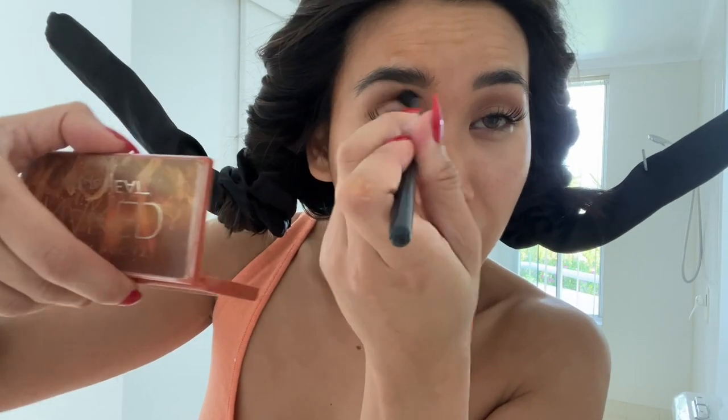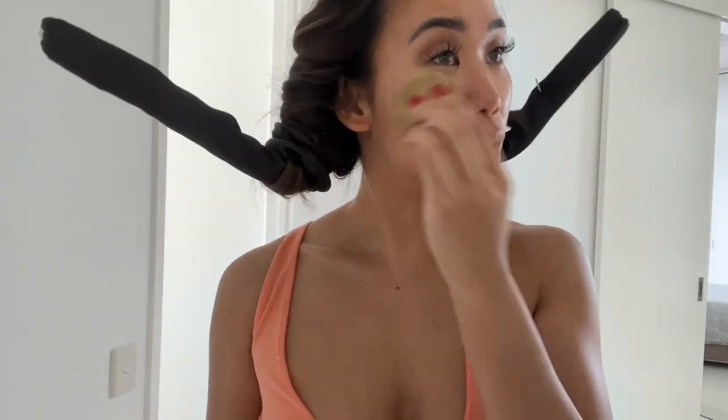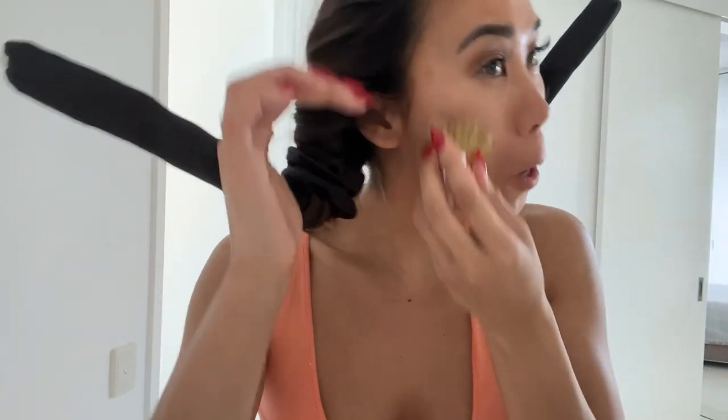So I'm using the Naked Heat palette for my eyes. And then some of this NARS Orgasm just under the eyes and on the cheekbones to get rid of the grayish blue under eye circles. Then I'm putting on a little bit of Bare Minerals Complexion Rescue, which is like a tinted moisturizer with SPF 30, even though I've already got SPF 50 on, but you could never have enough.